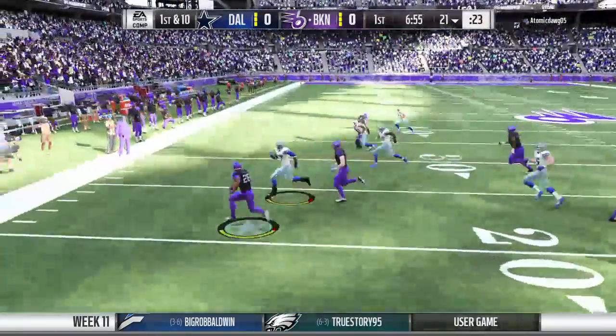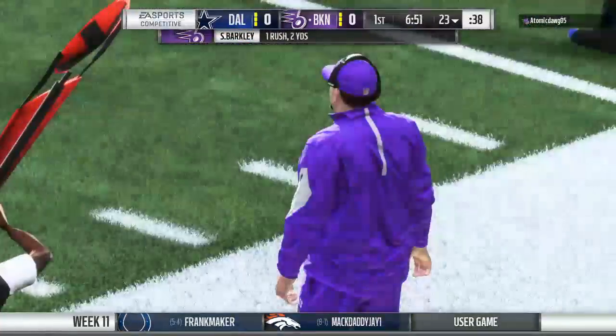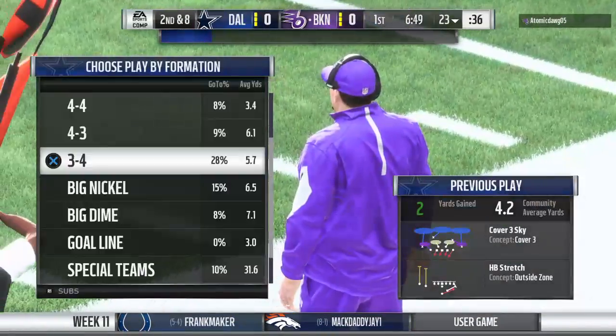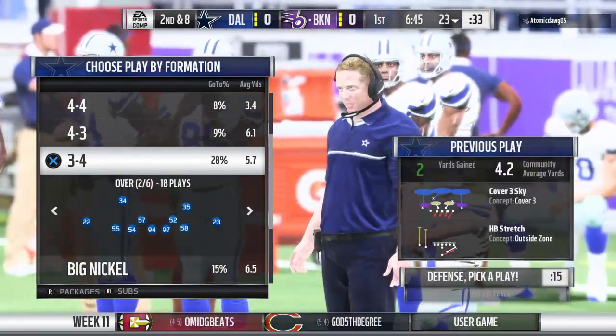First carry for the former Nittany Lion. This is Saquon Barkley. And not too much going there as he'll get it up to the 23-yard line. 2 yards on the pickup there. It'll be 2nd and 8.